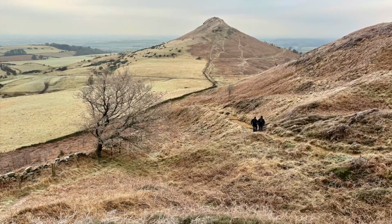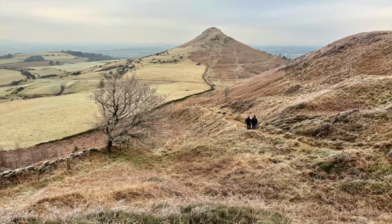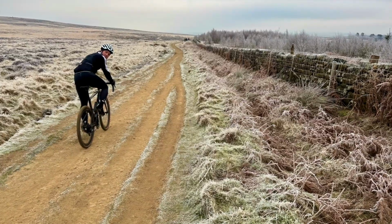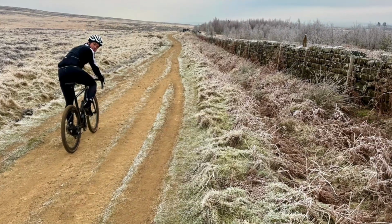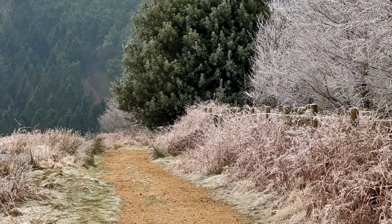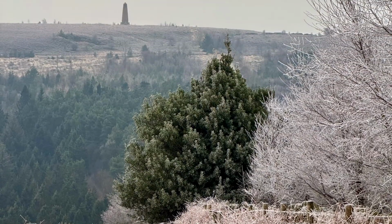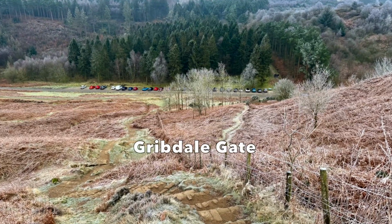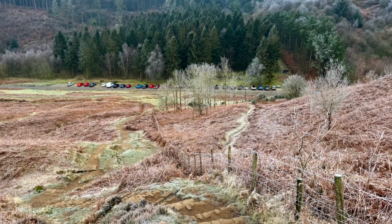Before turning south, I look back at Roseberry Topping again, appreciating how nicely this walk links the two well-known landmarks. I follow a clear path south for just over a mile, with a wall on my right and open moorland stretching away to my left. Reaching the end of this long section, I begin descending Great Ayton Moor, with Captain Cook's monument standing clearly on Easby Moor ahead. The stepped path leads me down to Gribdale Gate, where a popular car park and picnic area sit below the surrounding woodland slopes.